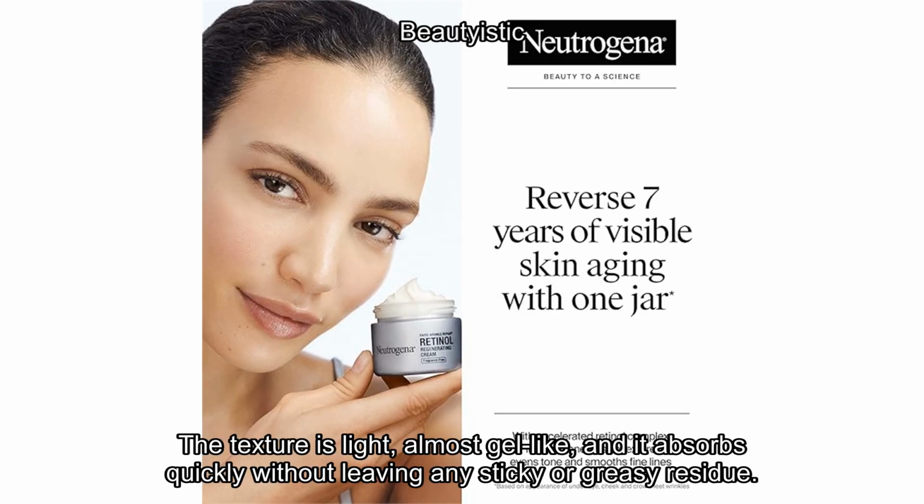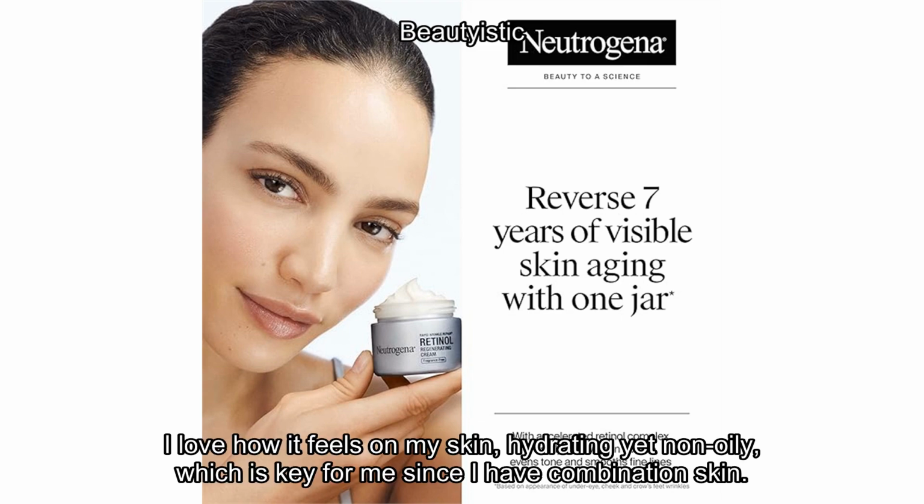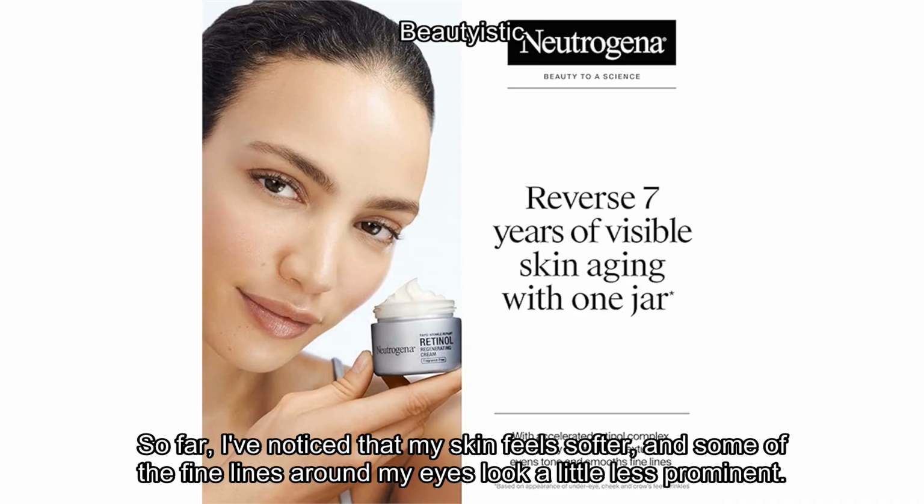I've been using this moisturizer for the past couple of weeks, applying it both in the morning and at night. The texture is light, almost gel-like, and it absorbs quickly without leaving any sticky or greasy residue. I love how it feels on my skin, hydrating yet non-oily, which is key for me since I have combination skin. I didn't experience any irritation, redness, or peeling, which can sometimes happen with retinol creams.